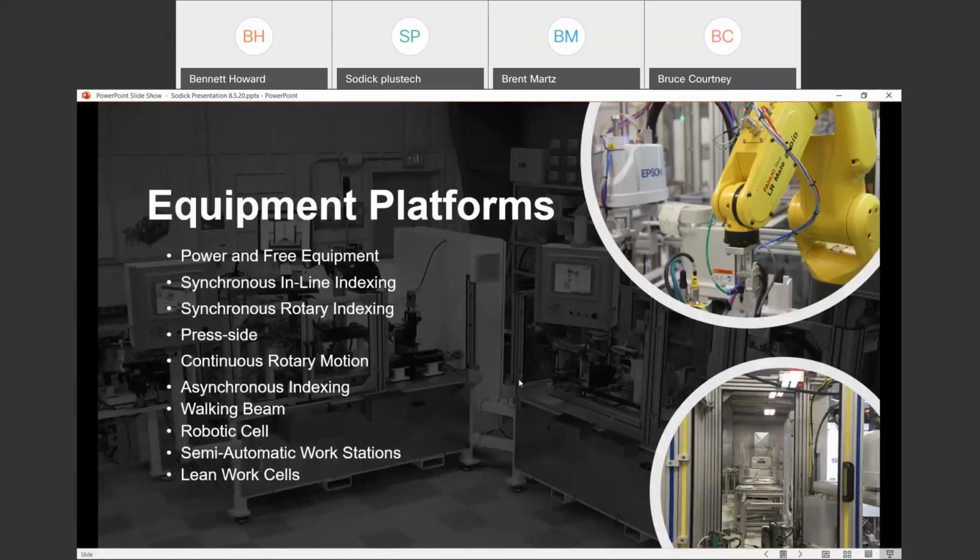I mentioned the different apples and oranges. I'll just make a comment here. There's a lot of different equipment platforms available nowadays, and there's a whole variety of different chassis styles that are used commonly in industry. It can be as basic as a power and free conveyor system, which essentially moves the product from station to station and stops at each station for another process or two to be added.